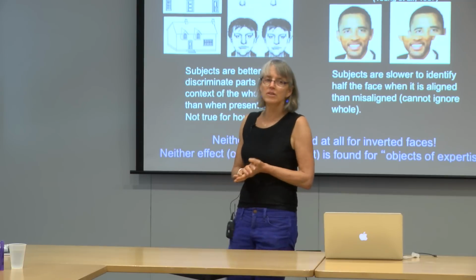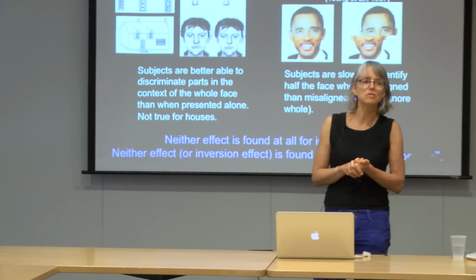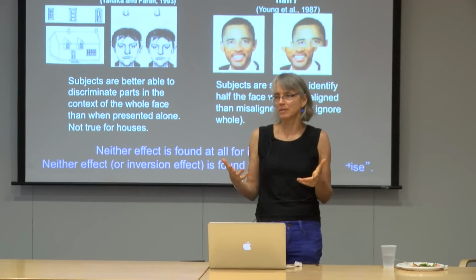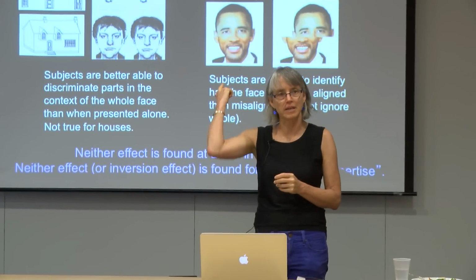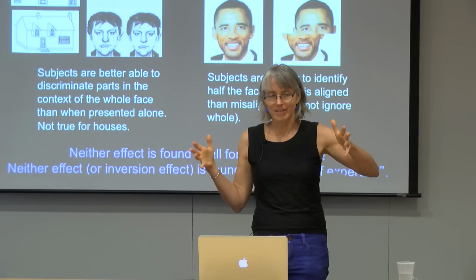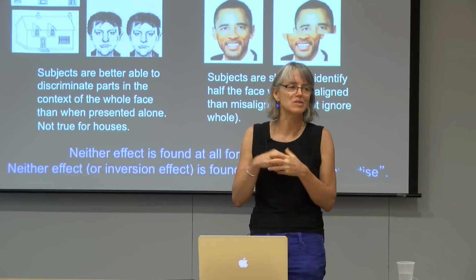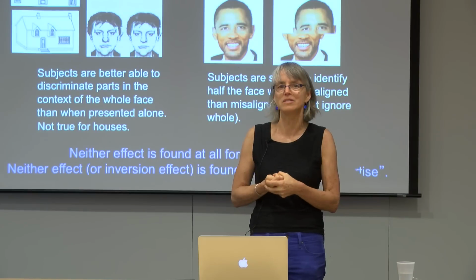Okay. So there are now actually modeling efforts in Tommy Poggio's lab, and by one of his former students, asking what you have to build into a visual recognition model to get it to produce this behavior. And essentially what you have to do is make cells that are tuned to faces cover the whole face, not just the parts, which is another way of stating the idea of holistic processing.